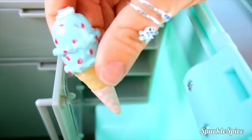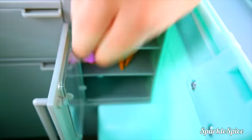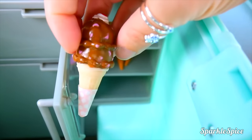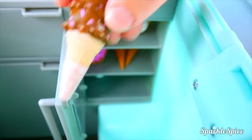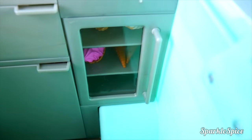This might be my favorite. It's blue with red sprinkles. This one is chocolate with pink sprinkles. Okay, let's close it up so it stays fresh.